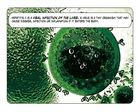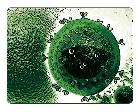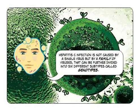Hepatitis C is a viral infection of the liver. A virus is a tiny organism that may cause disease, infection, or inflammation if it enters the body. Hepatitis C infection is not caused by a single virus, but by a family of viruses that can be further divided into 6 different subtypes called genotypes.